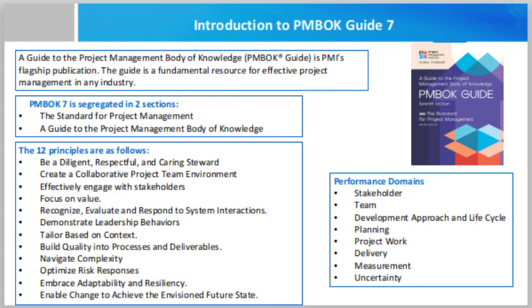The 12 principles are: be a diligent, respectful and caring steward; create a collaborative project team environment; effectively engage with stakeholders; focus on value; recognize, evaluate and respond to system interactions; demonstrate leadership behaviors; tailor based on context; build quality into processes and deliverables; navigate complexity; optimize risk responses; embrace adaptability and resiliency; enable change to achieve the envisioned future state.